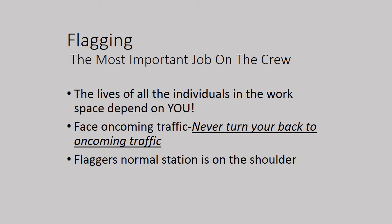So there are some changes that have come about now as far as our flagging goes too. So I definitely want to point those out. It is a very important job, and the flagger is protecting the lives of everybody on the crew. So we want the flaggers to, they don't have to stand perfectly straight facing oncoming traffic. Usually they're going to be kind of halfway turned so that they can see oncoming traffic, but also see what's coming from the other direction. And we don't want the flaggers out in the lane. Flaggers' normal station is on the shoulder of the road.